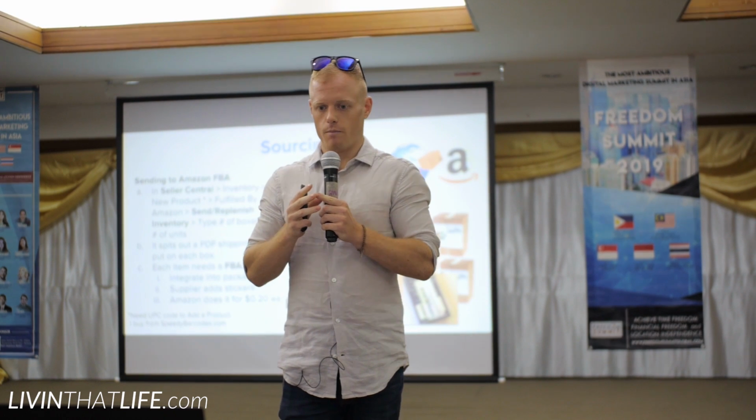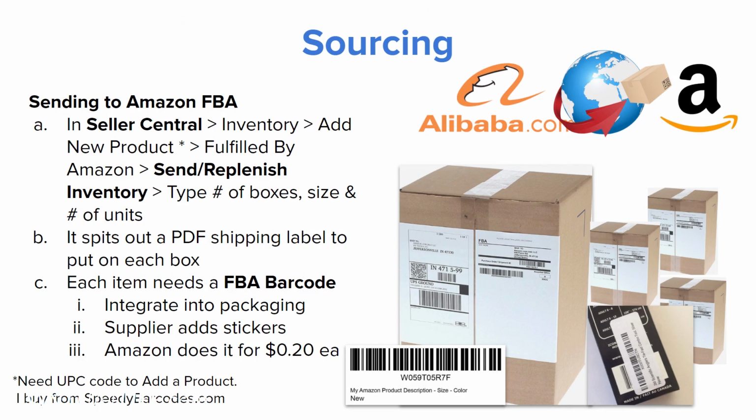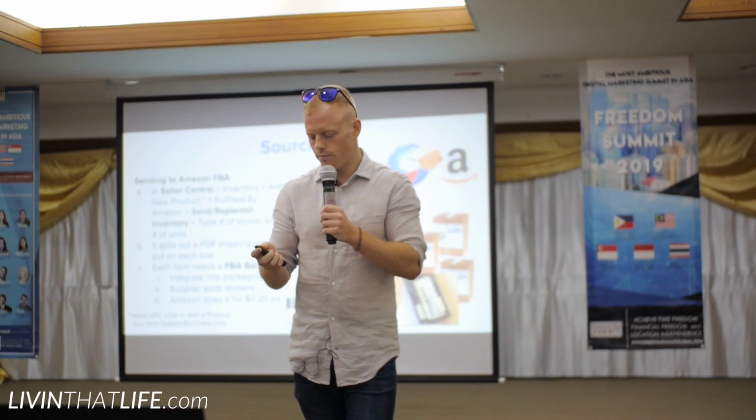Each individual unit also needs an FBA barcode, which you also get from the same process. You can either integrate that into the packaging. So I design my boxes myself and integrate the barcode into the packaging so it's automatically printed on there. Or the supplier can add the FBA barcode stickers individually to each unit, or Amazon can do it for you at their warehouse for 20 cents each.